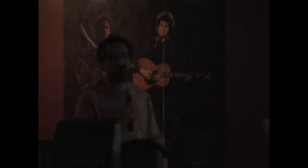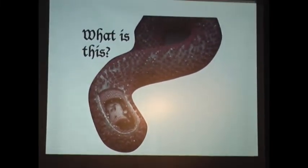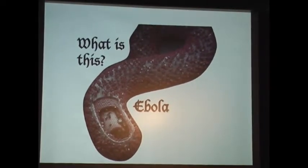So does anybody know what this is? Somebody in the back, I heard? Ebola. So very popular in the news today, right? People see pictures a lot like this, and you think that you don't know what it is. You see a stuffed animal that might be a stuffed Ebola, and you try to understand, how are you going to fight this disease, for example.